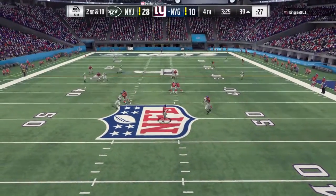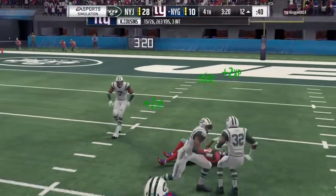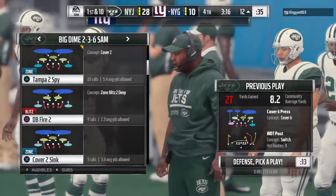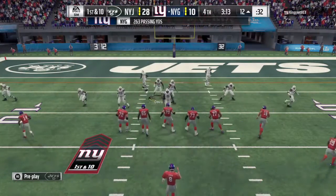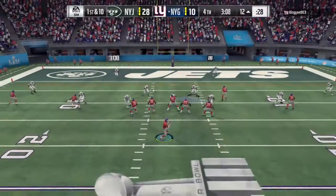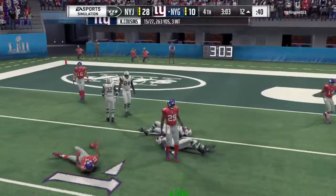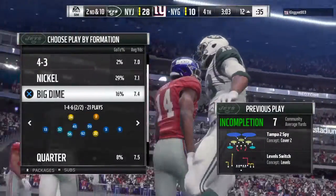To throw, Cousins. To Shepard, complete over the middle. And he gets this one all the way down inside the 15, just shy of the 10. A very solid gain of 27. So they're operating in the red zone. Again, it's Cousins. His throw incomplete. Damian Williams, the man he was looking for. And that'll bring up second down.